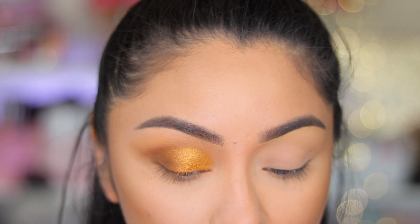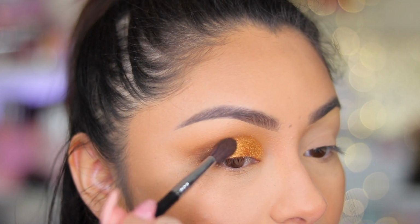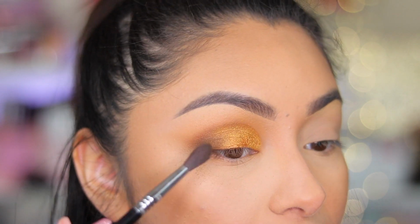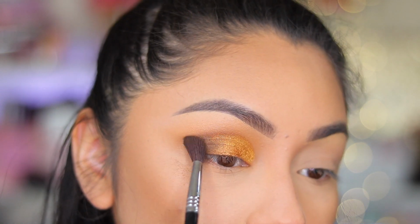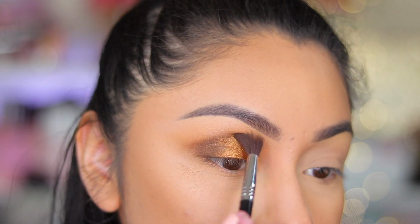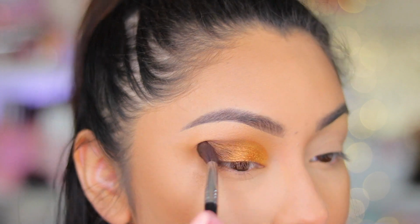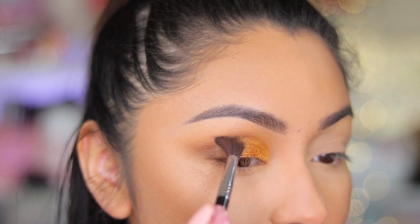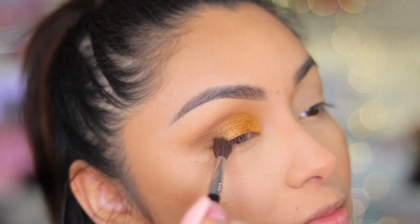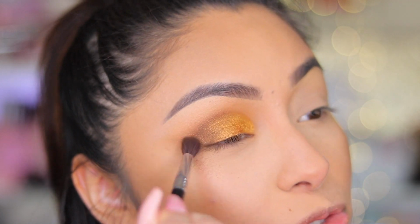I just applied a little bit just so that we can start to build up on the intensity, but first I just want to deposit the color at this outer edge and into the crease, out this way, into the crease, and just continue to blend until you're happy with how it's looking. I could make this color a little bit more intense, but I don't want to do something too crazy.